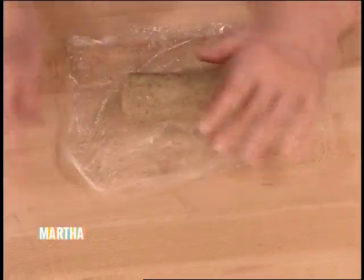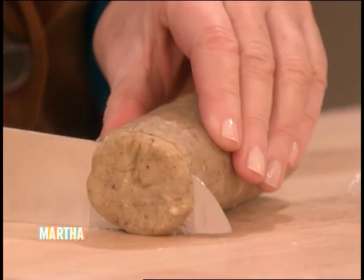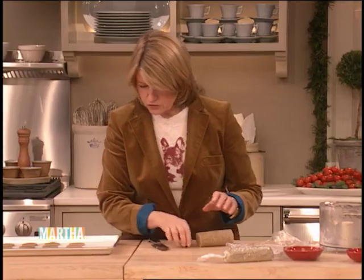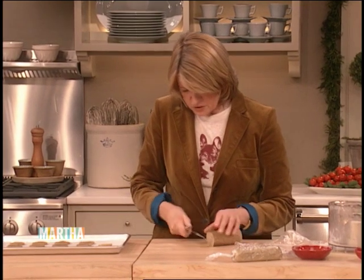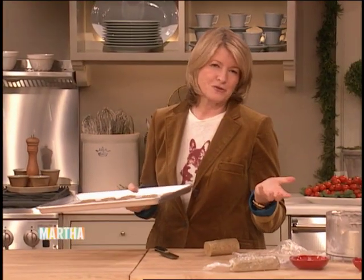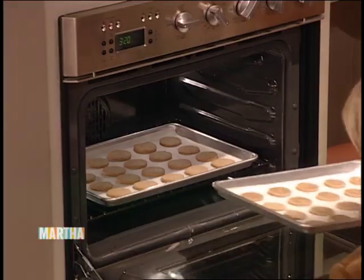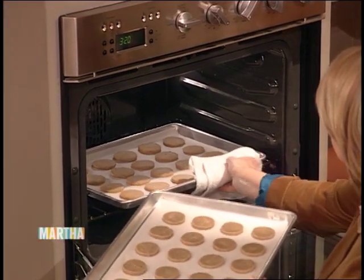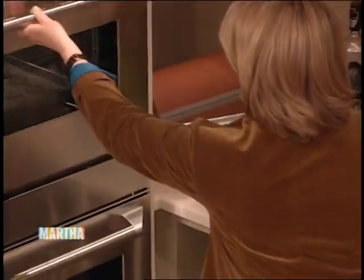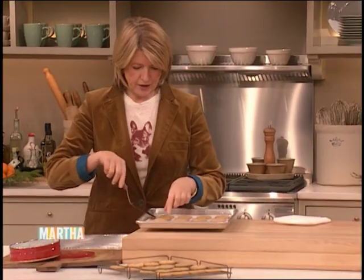We are making a tray here, and they've been sliced a little less than 1/4 inch. This is a great knife, this wonderful Wusthof Japanese cleaver type knife, just like that. Get these right into an oven, 325 degrees for about 25 minutes. And we have some baked. And you can keep the trays going in and out of the oven if you're gonna give these for presents. Cool them on a rack.